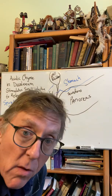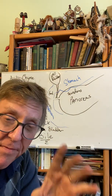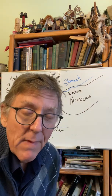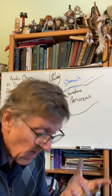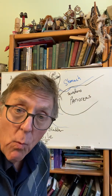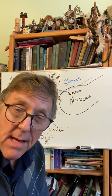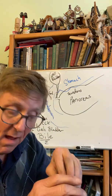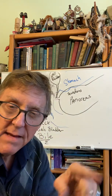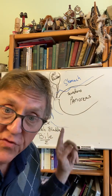But bile salts are going to break up fats. Okay, so let's think about it. If you're washing your dishes and you've got a lot of fat, a lot of oils in the water, it just gets everywhere. But if you add a little bit of soap, that oil breaks up into little tiny particles. That's what the bile salts do.